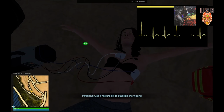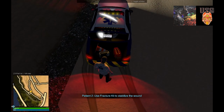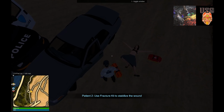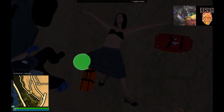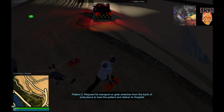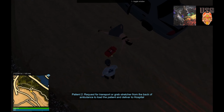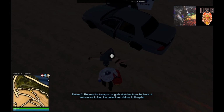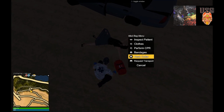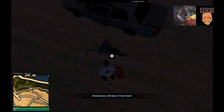So we're going to go ahead and remove all this. Put the defibrillator back. And get the fresh kit on her for her leg here. And put that back in the trunk. So let's call her transport. Once we dress her, we don't want to send her to the hospital undressed. That wouldn't look right. We don't want to have to do paperwork for a charge.